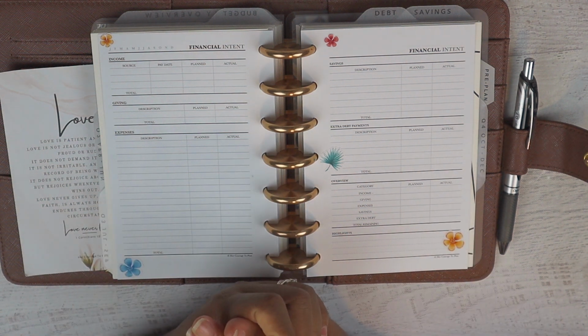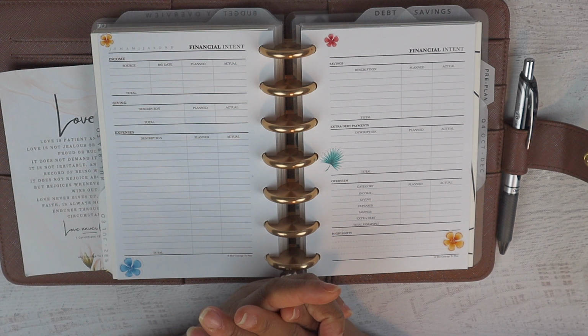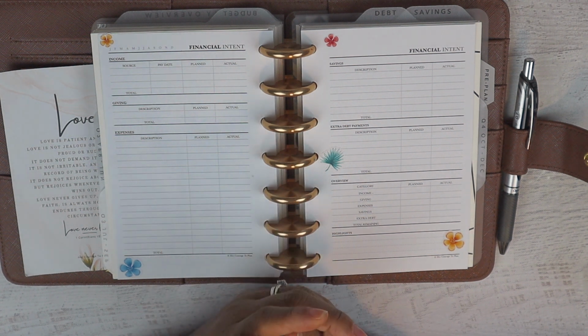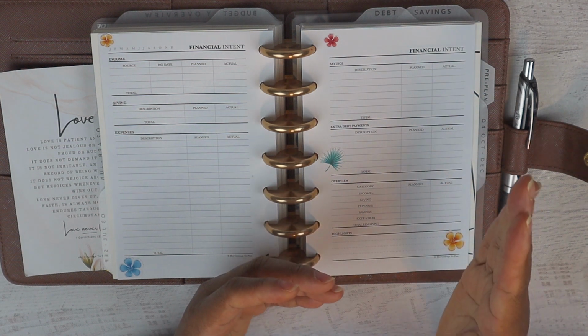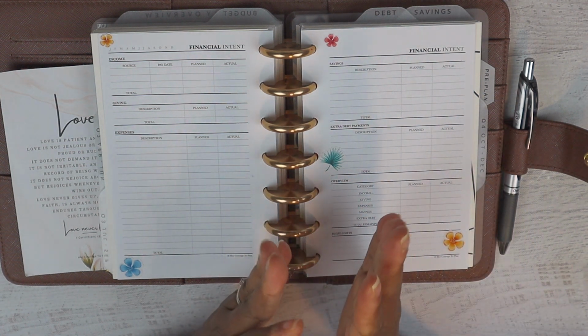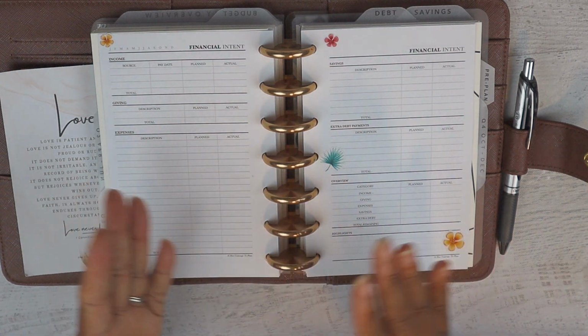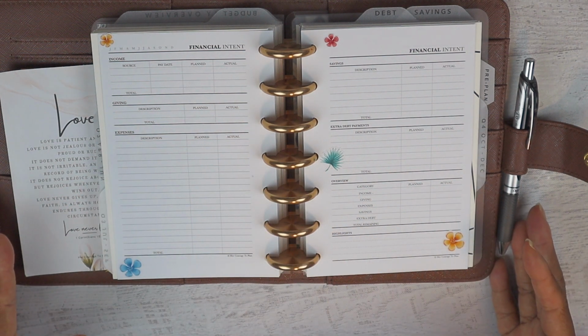Today I am sharing with you all how we are allocating our paychecks for the month. Now, I used to do paycheck budget videos, but I do monthly budgets. So I'm just sharing with you all how we allocate our paychecks throughout the month.